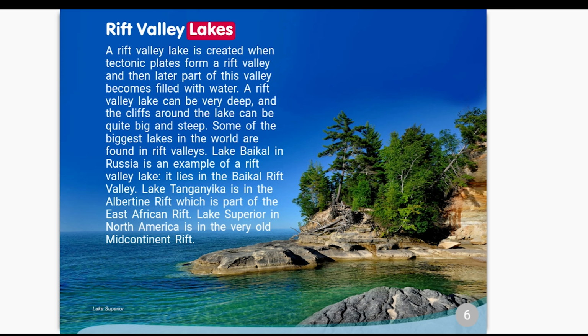Rift Valley lakes. A rift valley lake is created when tectonic plates form a rift valley, and then later part of this valley becomes filled with water. A rift valley lake can be very deep, and the cliffs around the lake can be quite big and steep. Some of the biggest lakes in the world are found in rift valleys.